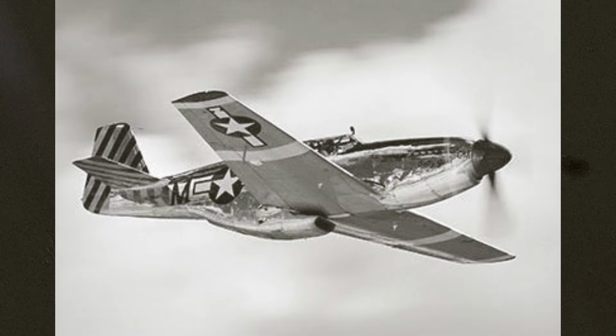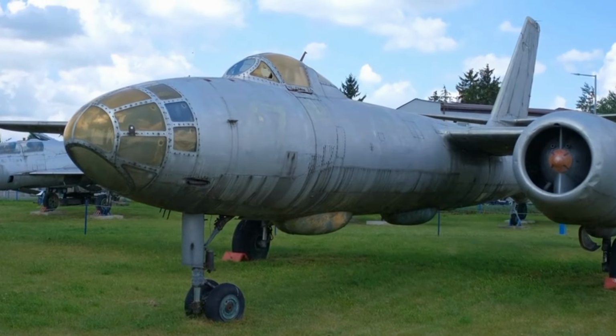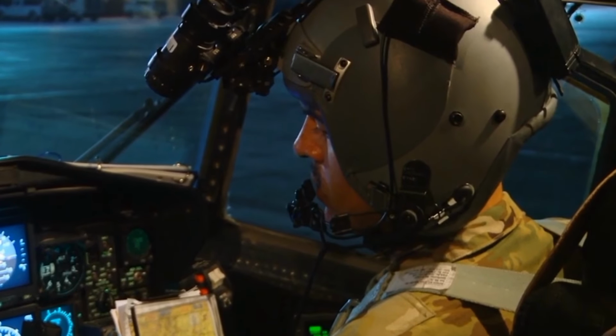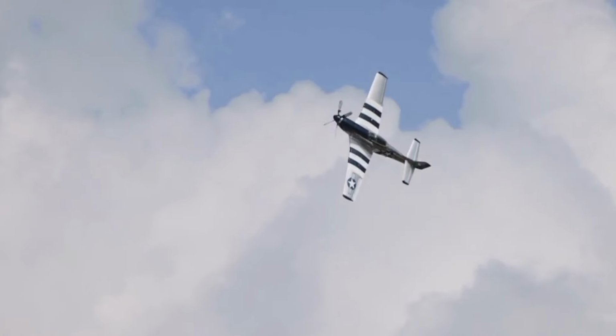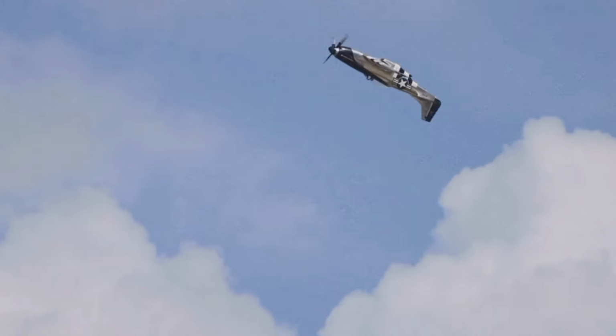The TP-51C had a crucial impact on the development of fighter aircraft and the effectiveness of Allied air operations during the war, from training new pilots to showcasing advanced technologies. With the addition of a two-seater variant, the military gained operational flexibility, enabling the P-51 Mustang to be adapted to a broader range of mission requirements.